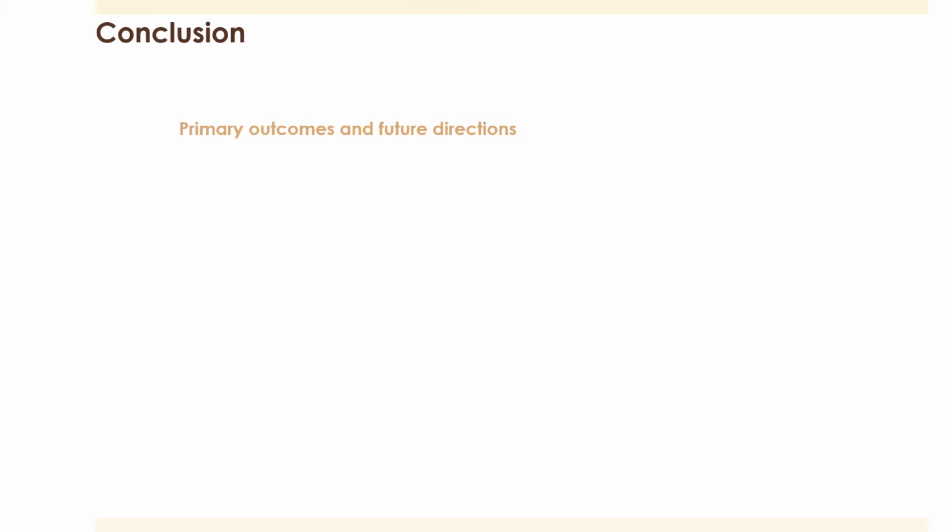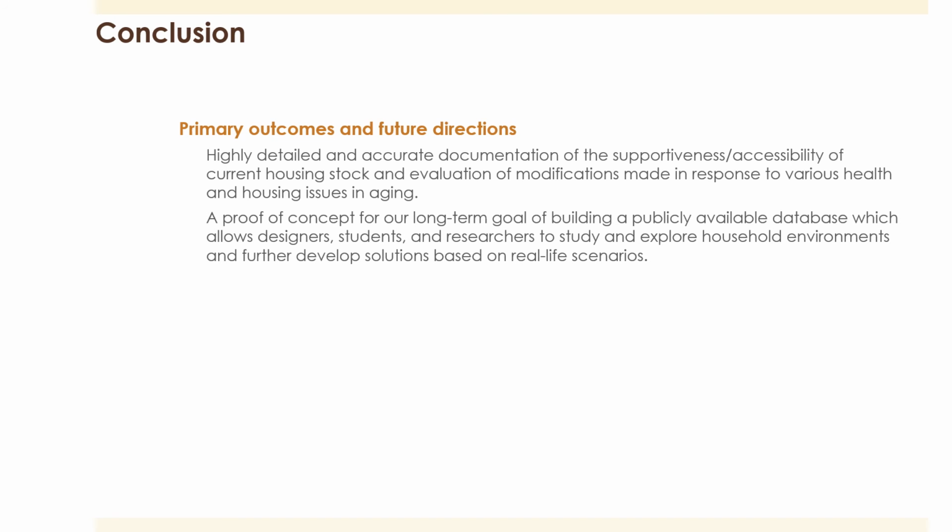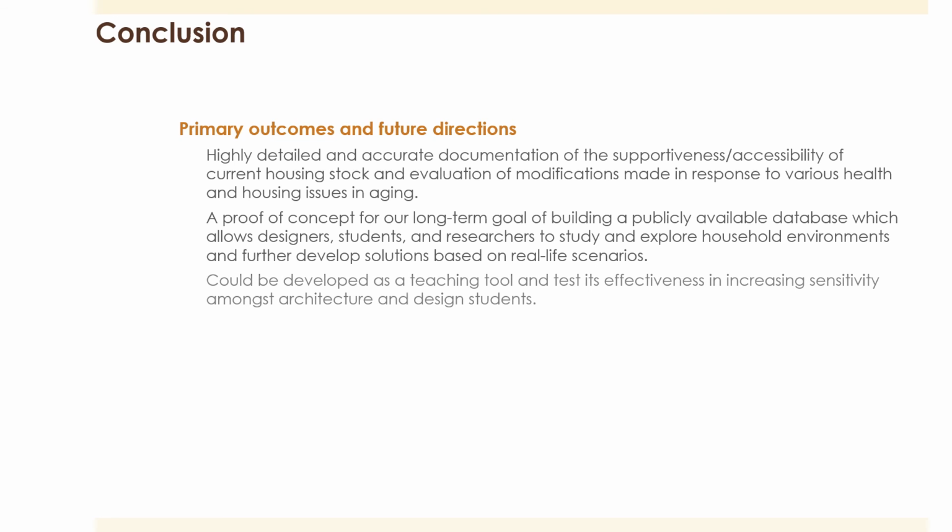In conclusion, our study shows highly detailed and accurate documentation of the supportiveness and accessibility of the current housing stock and evaluation of modifications made in response to various health and housing issues in aging. It also serves as a good proof of concept for our long-term goal of building a publicly available database, which allows designers, students, and researchers to study and explore household environments and further develop solutions based on real-life scenarios.